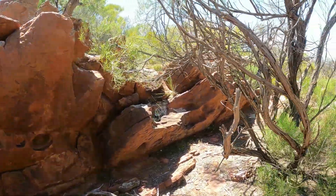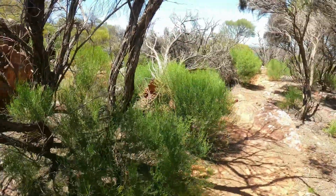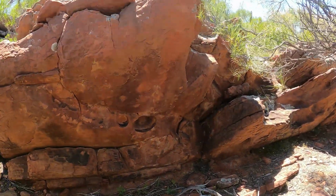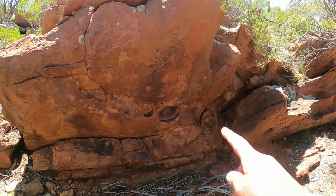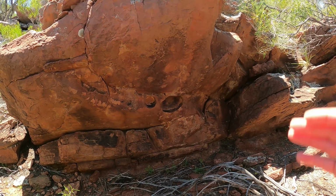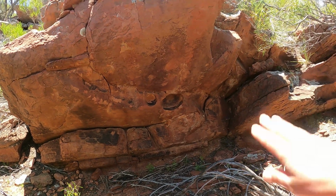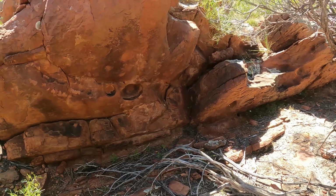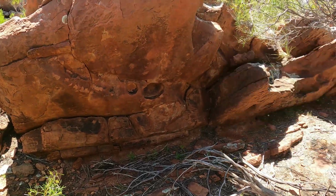Great formations as I'm walking along. So these were flat on the ocean 550 million years ago. There must have been a rock of a different kind or mudstone that was embedded. So when it's lifted, erosion happened. It's taken the mud or the weaker stone out, giving it that nice bowl look.